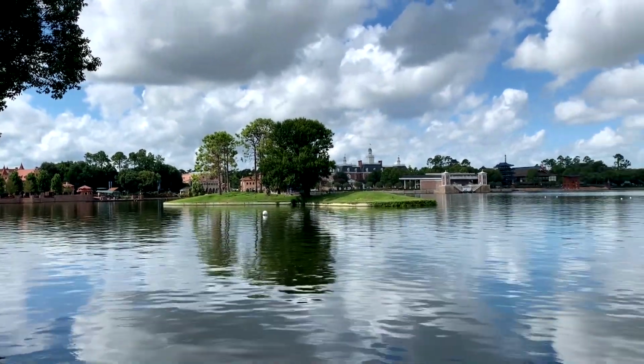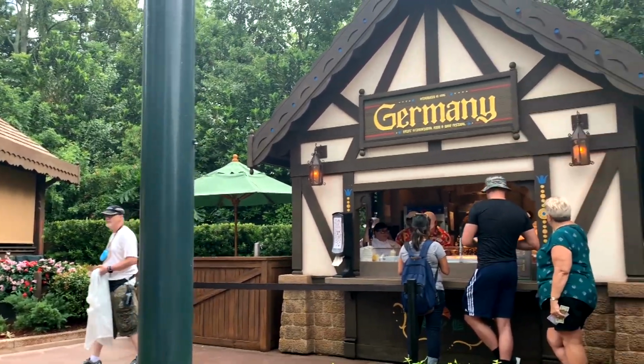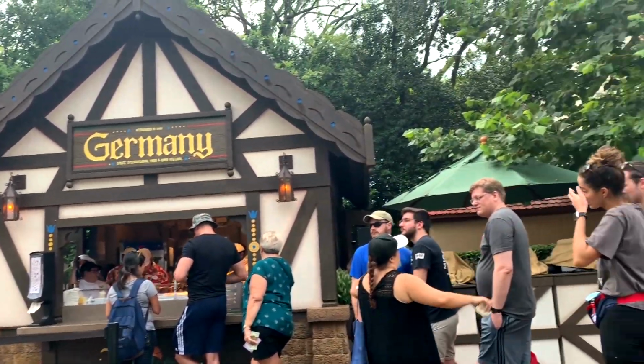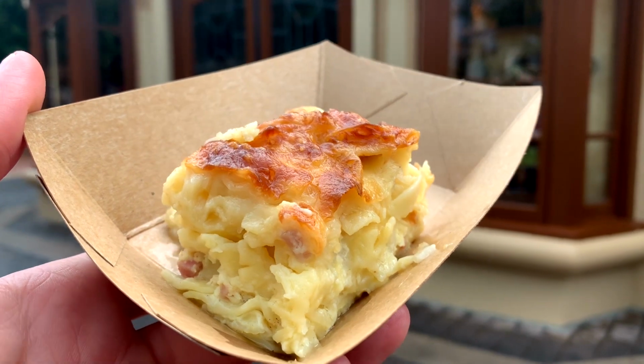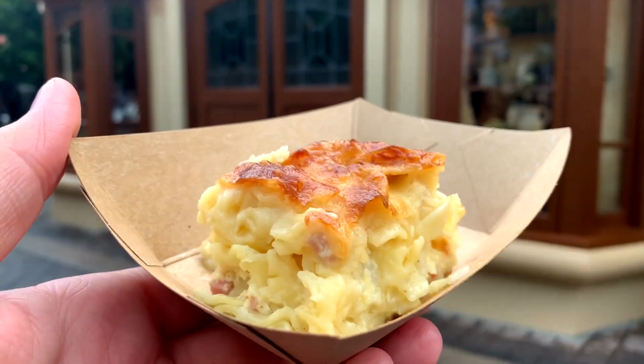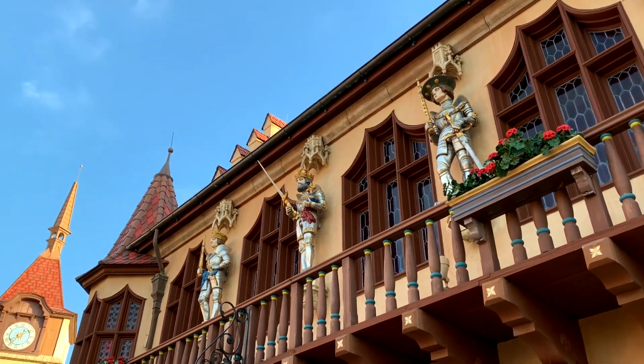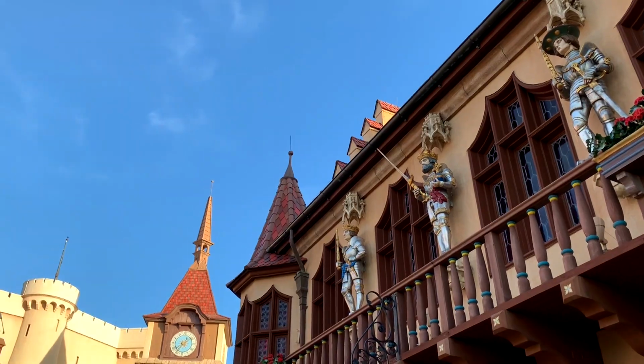Moving on, the next item on our crawl is the Schinken Nudeln found at the Germany booth. This baked noodle gratin casserole is a conglomerate of noodles, ham, and onion melded into a monolith of cheese. None of the individual flavors stood out though, making it fairly one note. It was good, just not great, and it didn't live up to the hype if you ask me.